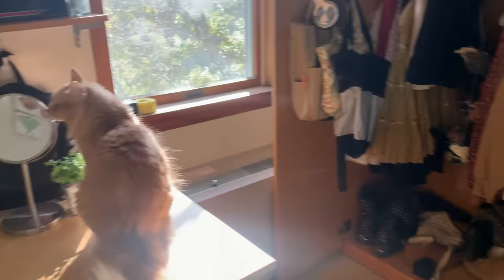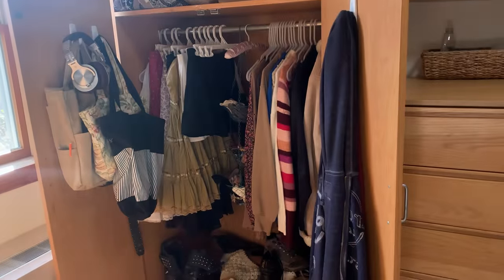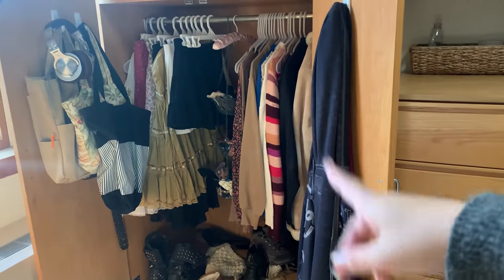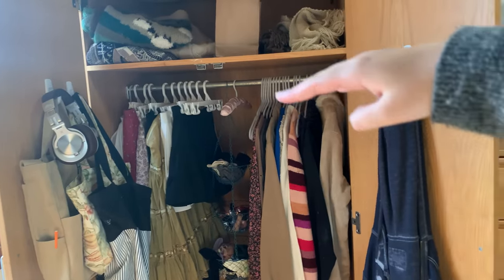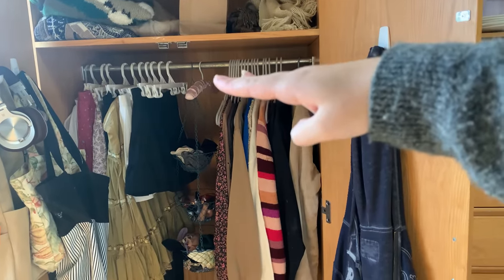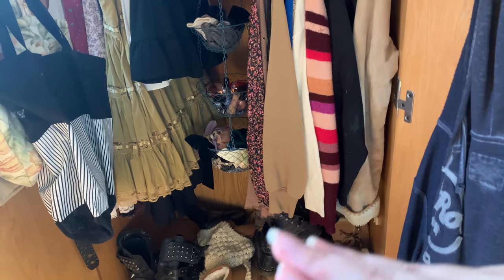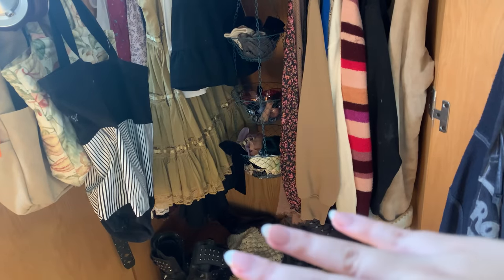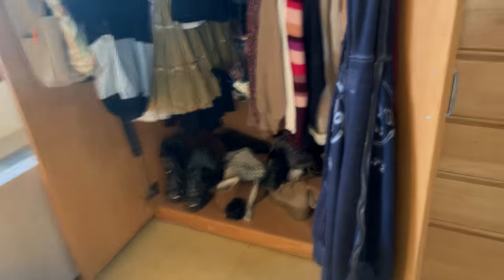You understand. Anyways, the wardrobe itself, I'm not gonna lie, it's pretty messy and disorganized. Vaguely, I've got bottoms on this side, tops on this side, I don't know. I think the problem is partially that this shelf is so low that this has to be really low, which means there's not a lot of space between the bottom of these hanging items and the actual floor of the wardrobe, which means my shoes kind of just have to sit there.